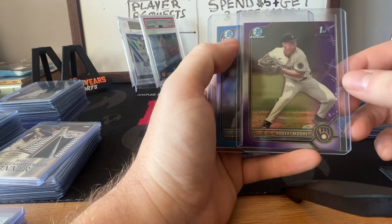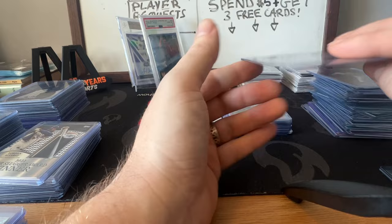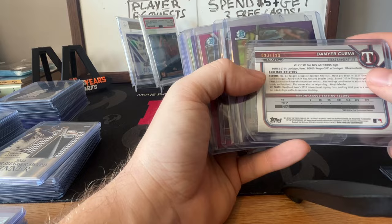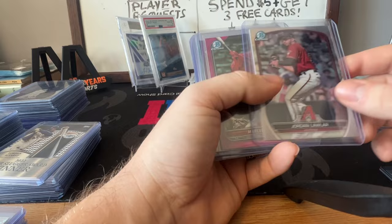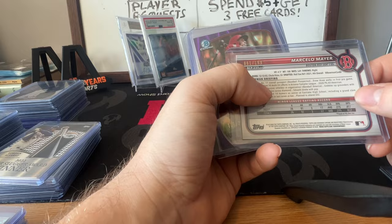Robert Moore, now with the Phillies, to $2.50. Peyton Paulette, true blue first, to $1.50. Daniel Cueva to $1.99. Dion Jorge, I'm always picking him up. Color match, love Rocky color matches. Nobody really likes purples. I love them on the Rockies. Another numbered Jordan Lawler to $4.99. How about a numbered Marcelo Mayer to $1.99?